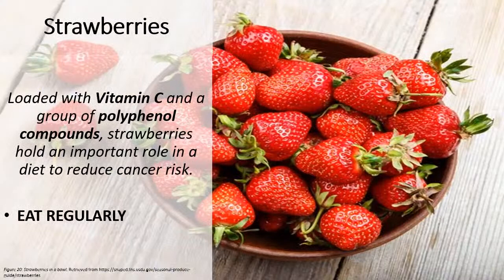Another food you want to include in your diet regularly is going to be strawberries. They're loaded with vitamin C and a group of polyphenol compounds. This makes strawberries have a very important role in a diet that is meant to reduce cancer risk. So you want to include it in your diet regularly.